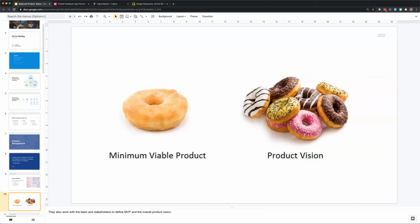So product managers are responsible for both the minimum viable product, which is just a donut. You can eat it. It may not be the most delicious or fancy donut, but it does serve a purpose and provides value. And they're also responsible for the other giant pile of ridiculously fancy donuts on the other side. So thinking about what kind of donuts do people want? Do they like strawberry donuts? Do they want chocolate donuts? Do they want sprinkles on those donuts? That's the vision for where we're going next. But we're likely going to try to learn how to make a regular donut first before we start on the other side, because we can build upon a regular donut.